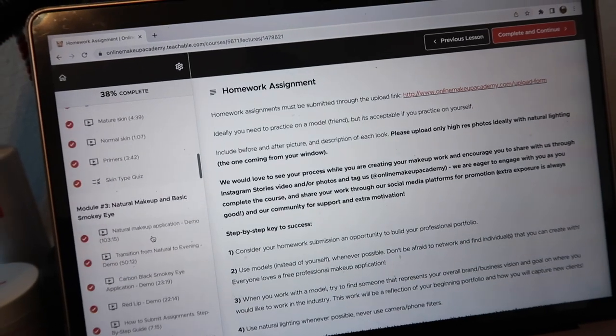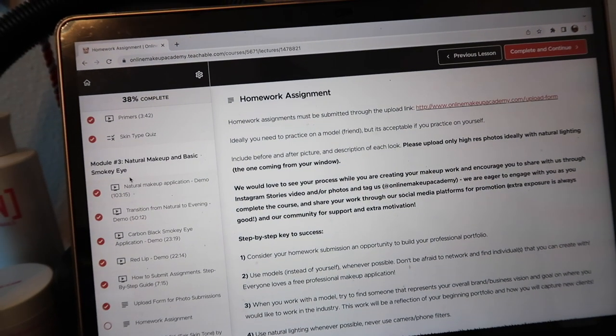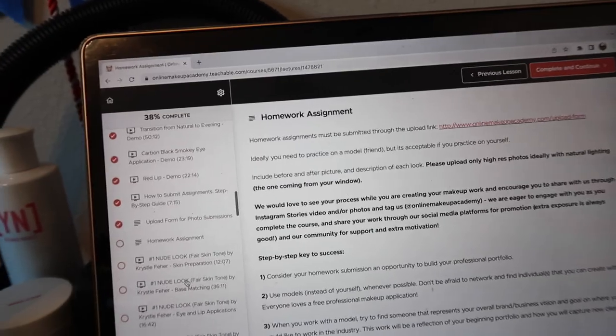It is finally the next day and it is 8:04. I'm actually 4 minutes behind schedule, but that's because I went ahead and did my eyebrows and got ready for the day. I'm gonna just kind of give you an overview of what I'm doing today. I'm just going over the course. So right now we're in module 3 and I'm going to just finish this.